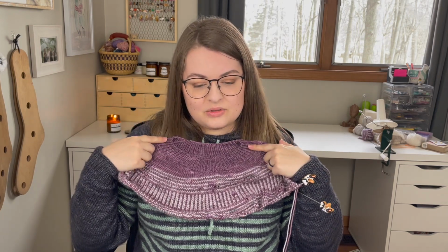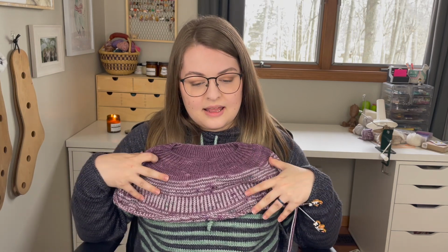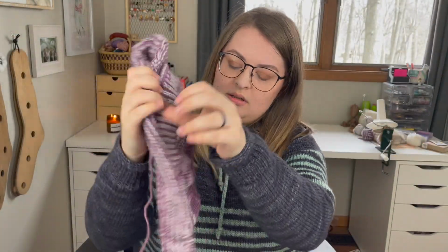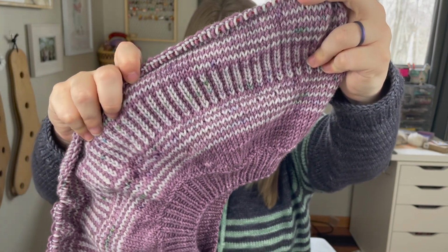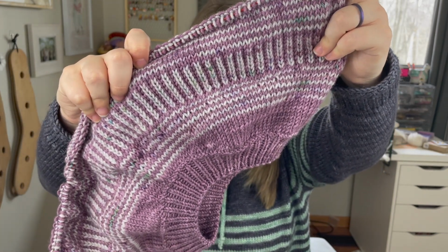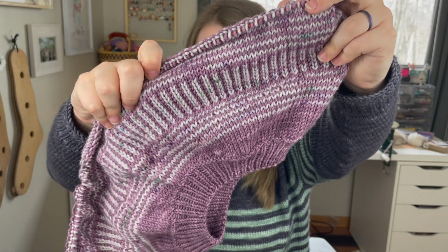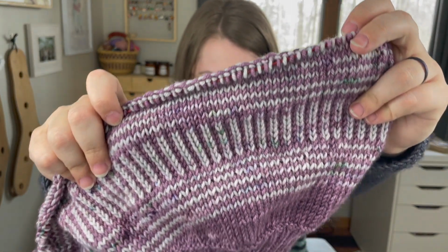This tonal here, this really pretty mauvey color, is called Serendipity. And then the pretty speckled color, which, let's see if I can hold this in a way you can kind of tell what's going on with it. It's a really pale grayish mauve with green and mauve and purple and all sorts of fun speckles. And that is called Euphoria.